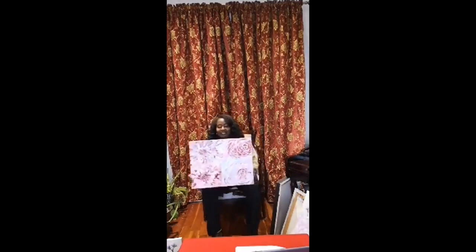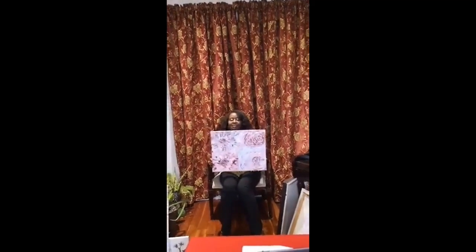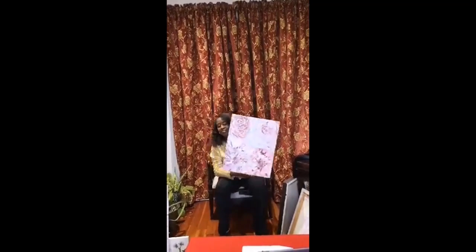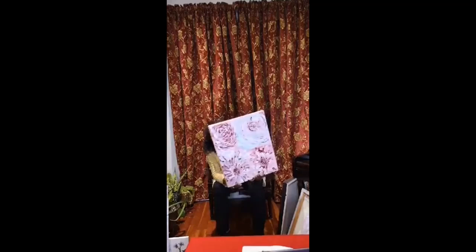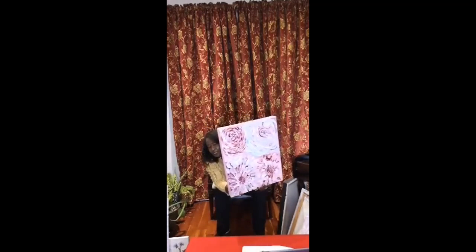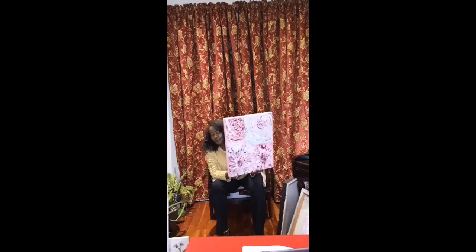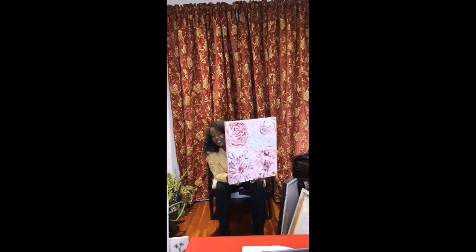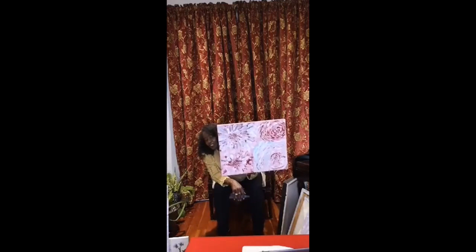This one I call Floral Blush. So you can hang it horizontally or vertically. We have cinnamon, pinks, white. So this is a lovely one for decorating a boudoir or a bedroom. Pastel blush. And it's 18 by 24. So it can be hung horizontally or vertically.